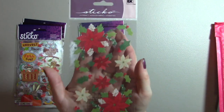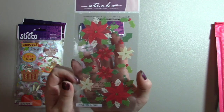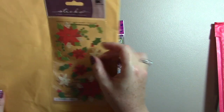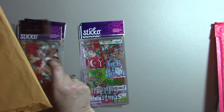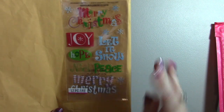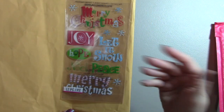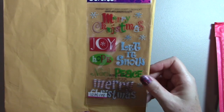Okay, and then now to Christmas stuff, of course, because you know I do all the Christmas cards, and I always need embellishments to help jazz up some of the recycled cards. So I got this one here. Maybe it's better if I show them to you on a background there. The poinsettias. And then these Christmas words. I always need some good sentiments, either for inside the card or in the front of the card, and I think these would be great for the front of the card.